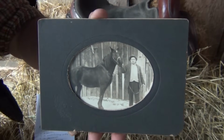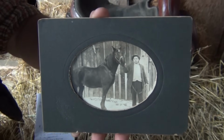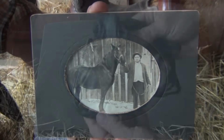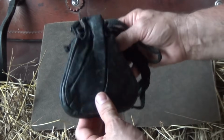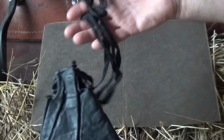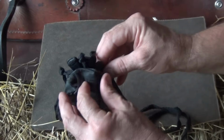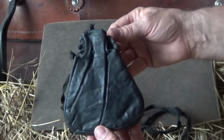First of all, here's a picture of a guy and his horse, and this is about the era that we're looking for, probably the 1890s through the 1920s, 1930s or so. So first of all, let's talk about the pouch. This is an old leather tobacco pouch or tinder pouch, and I did put some longer cotton strings on here so that it could be worn around the neck. Ordinarily they were much shorter, and you would carry this in a pocket, perhaps a hip pocket or perhaps a bib pocket of a pair of overalls.